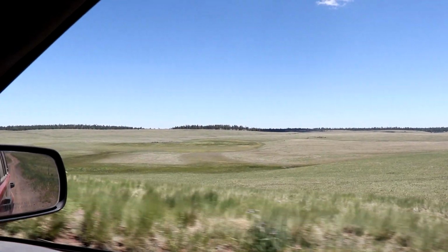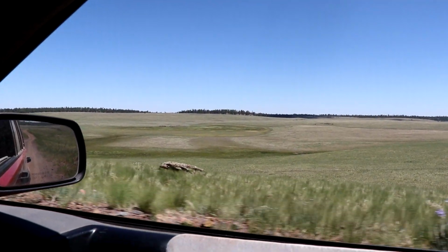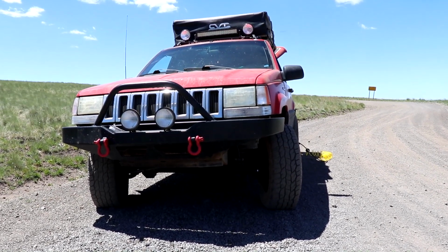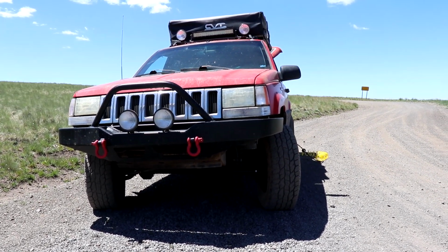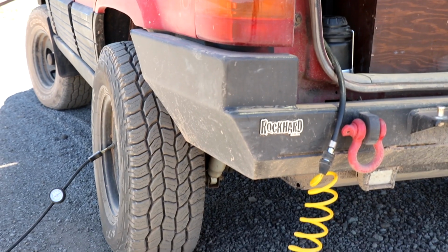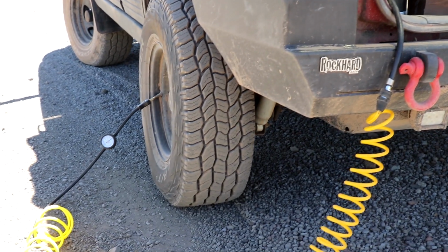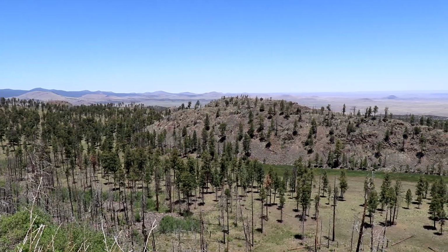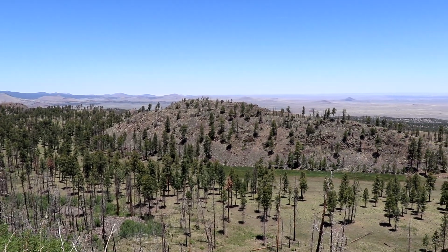The drive out was easy but scenic and featured more rolling meadows. Eventually, I made it to Highway 261. At this point, I had been aired down for 4 days, so I needed to air up before hitting the highway. Of course, at over 9,000 feet, this takes a little more time than normal. I was soon back on the road and on my way back to Phoenix.